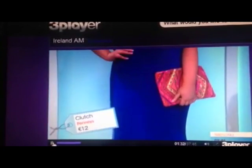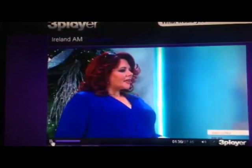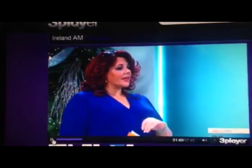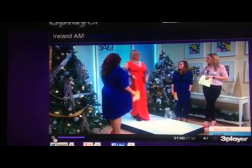And I suppose Kate herself is a young girl, six foot tall, size 16. That's why I was asking her what size she is. She's incredibly tall, and she's size 16. And there's lots of young girls like her who really want to look their best on New Year's Eve. There is a winner. This is super glam.